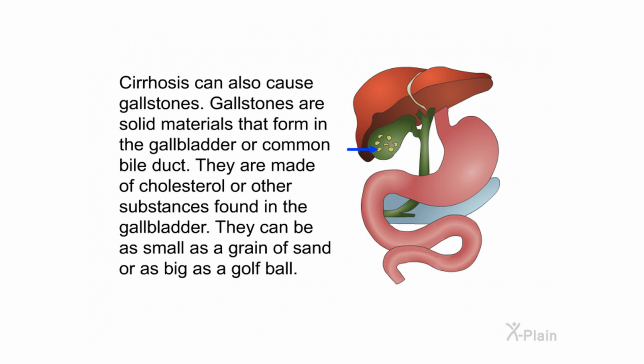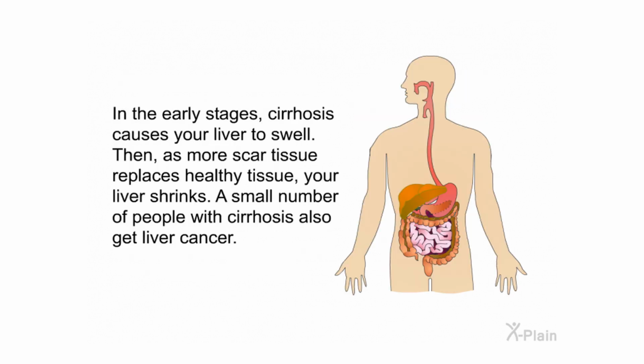Cirrhosis can also cause gallstones. Gallstones are solid materials that form in the gallbladder or common bile duct. They are made of cholesterol or other substances found in the gallbladder. They can be as small as a grain of sand or as big as a golf ball. In the early stages, cirrhosis causes your liver to swell. Then, as more scar tissue replaces healthy tissue, your liver shrinks. A small number of people with cirrhosis also get liver cancer.